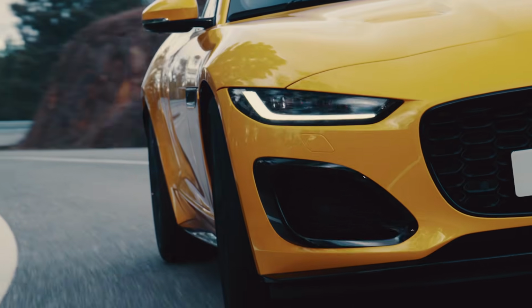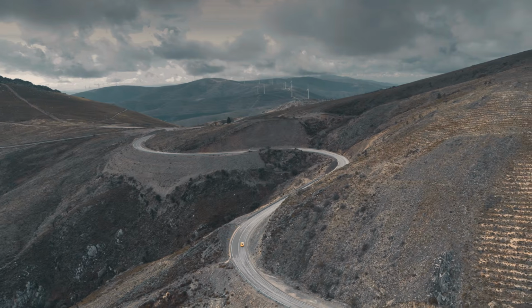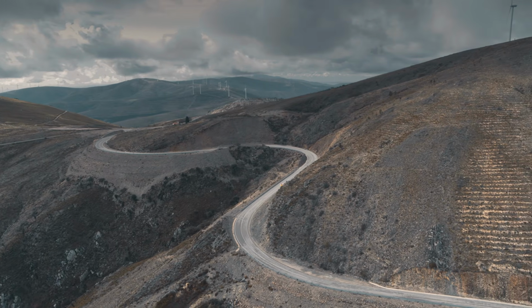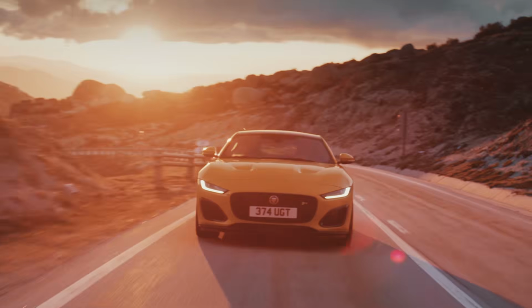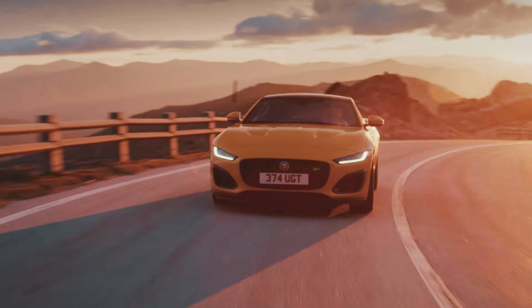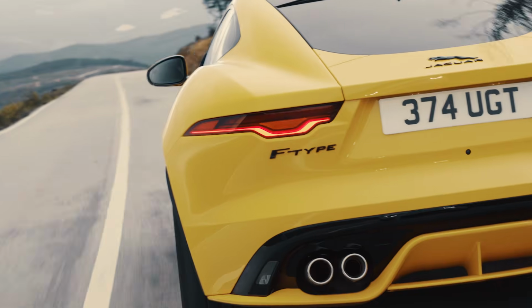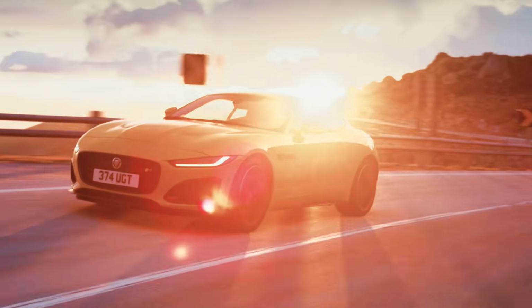It has some stiff competition, of course, but the F-Type stands proud as a wonderful sports car. Beautiful, fast, and most importantly, very involving to drive. Improving this modern classic was always going to be an uphill struggle, but in this, Jaguar's definitely onto yet another winner.